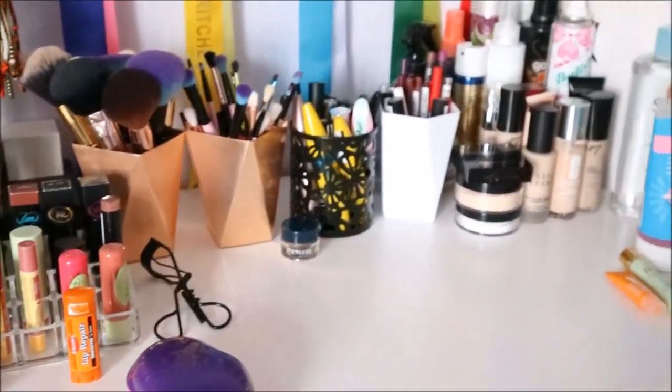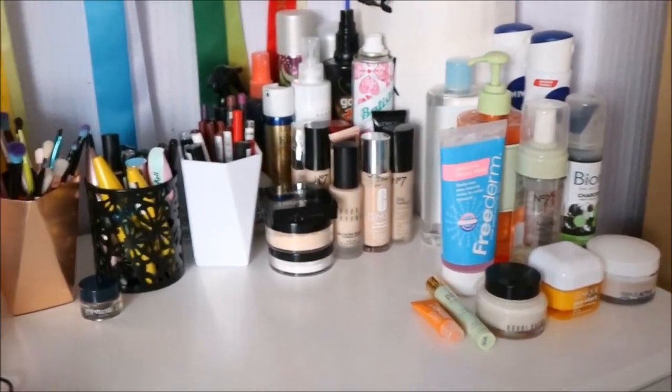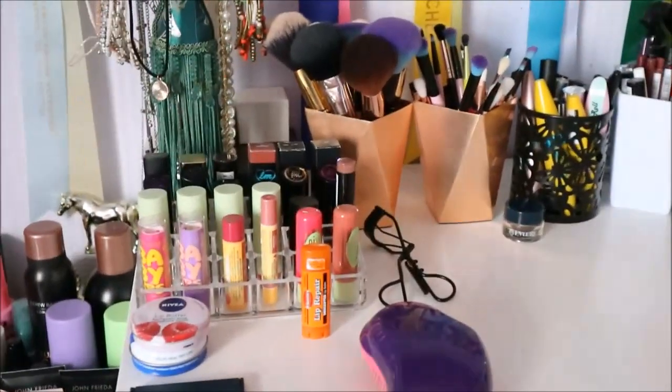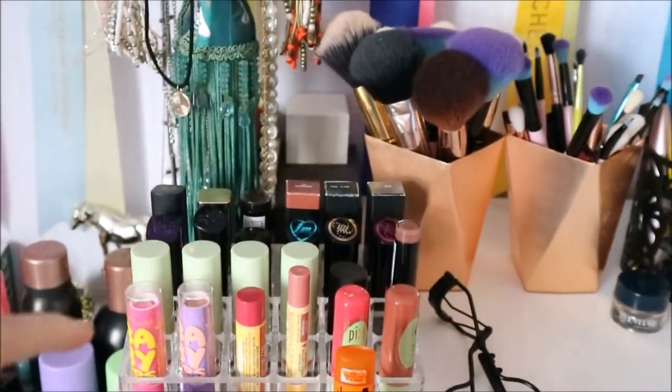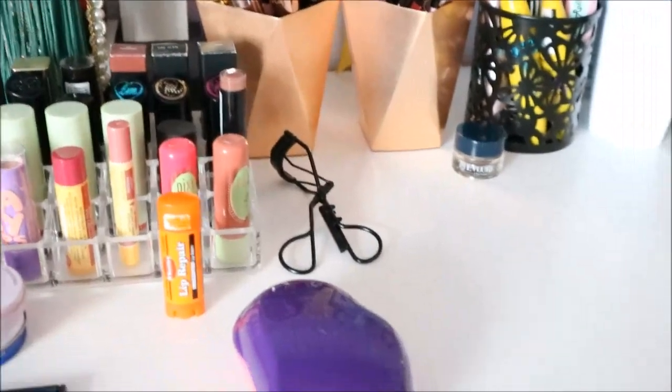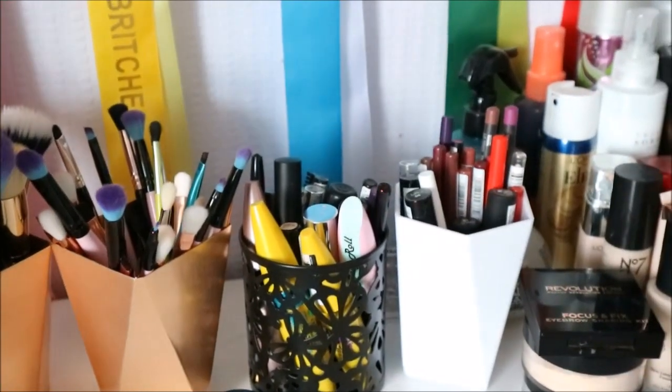Now this is how it looks. As you can see, it's a lot less cluttered and everything's sort of categorised a bit better. So I have all my lip balms just here at the front, lipsticks that I use daily, hairbrush I always use, Tangle Teaser, it's so good. Obviously all my brushes, mascaras and lip liners all in their little pots.